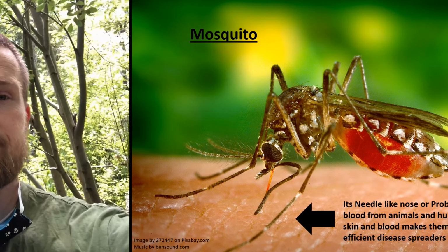So some aquatic insects you will see during the summertime flying around through the fields and the forests. That is because aquatic insects will go through a metamorphosis stage. And that metamorphosis, depending on the species, will turn them into a terrestrial insect or a land insect. So some examples of that would be a mosquito or the dragonfly, but other insects will stay aquatic their entire lives.